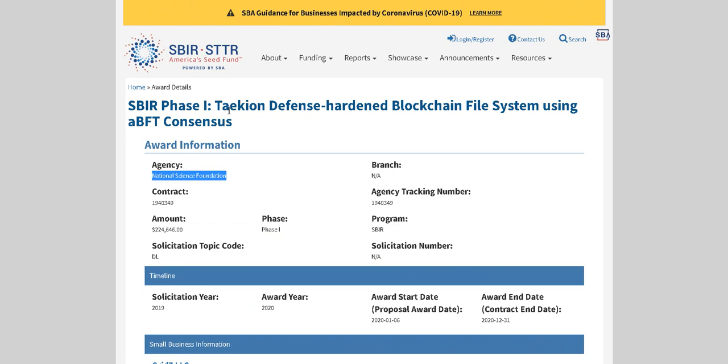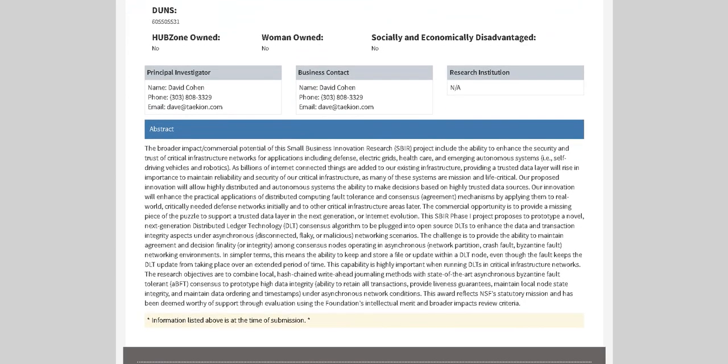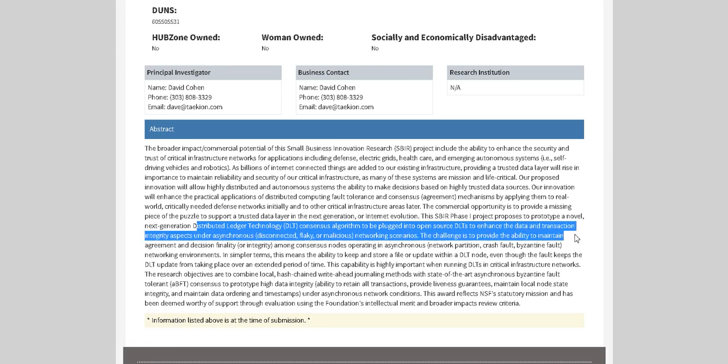All right, Taekion: defense-hardened blockchain file system using a BFT consensus. Program SBIR. You can see how much it's paid for. National Science Foundation. We'll look into the National Science Foundation right now and see what they're about. So they're telling us everything. You can pause this and see it even tells you: distributed ledger technology, a consensus algorithm to be plugged into open source DLTs to enhance the data and transaction integrity aspects under asynchronous, disconnected, flaky, or malicious networking scenarios.